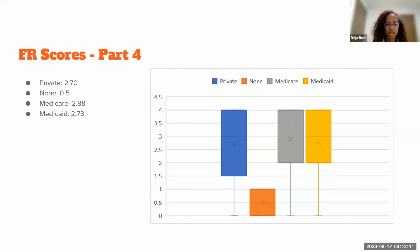And then for this slide, this is again comparing the final FR scores, but across the different insurance statuses. You see that the patients that had no insurance at all, their scores were very low, between either being bedridden or needing to use a wheelchair. But there were only 2 patients that had no insurance at all. So that's why it likely didn't create any sort of rift in terms of the statistical significance for this data.